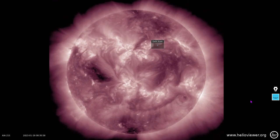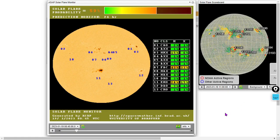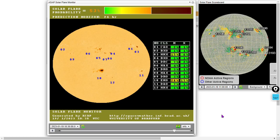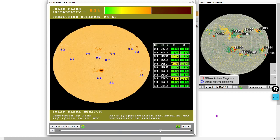Which brings us to sunspots. So we've got lots. And when I say lots, I mean hundreds. And we're going to have 3 more named groups, at least. 1, 2, 3. That'll be 3197, 3198, and 3199. That's a lot of sunspots.